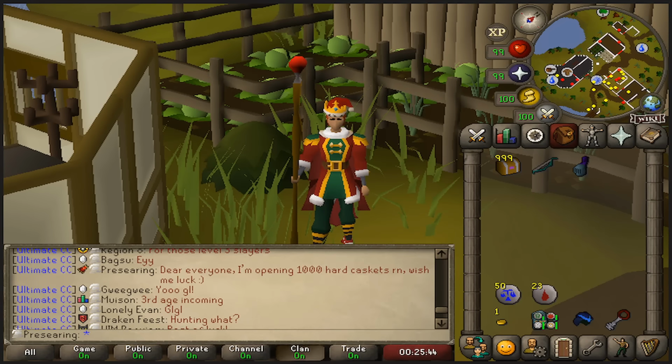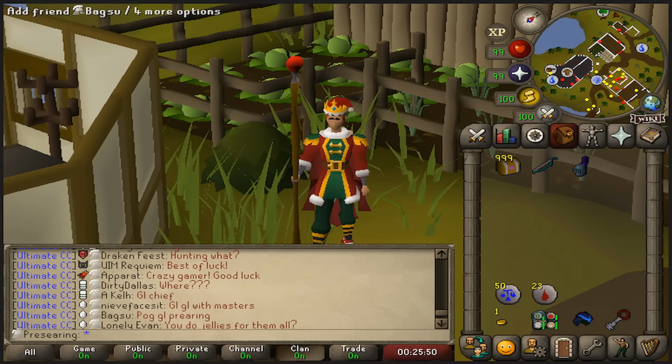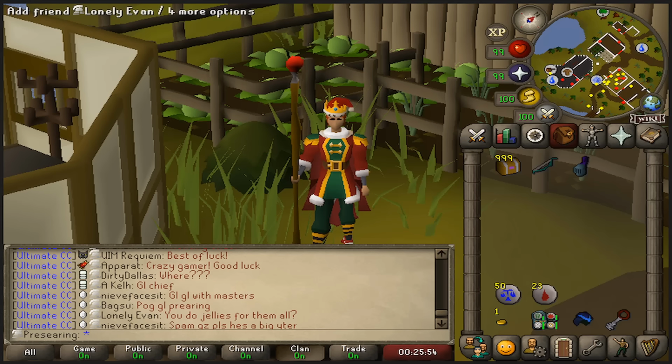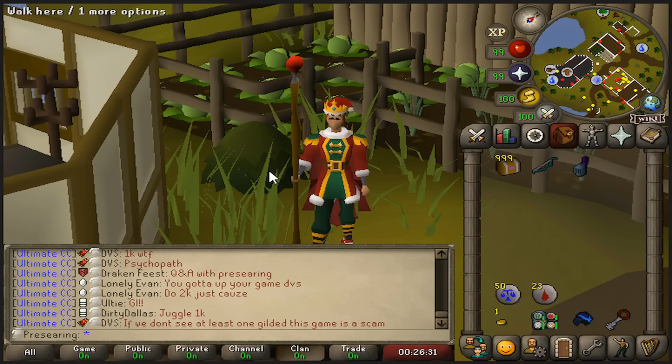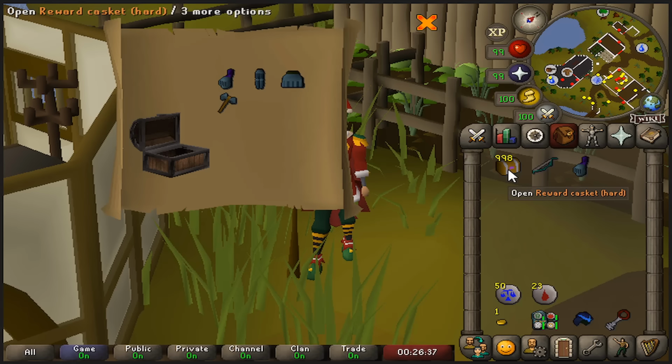And just like in the Masters video, I let the clan chat know that I'm opening a stack of clues and they're always happy. I gotta repeat this, but sharing your joys, your accomplishments, your cool loots with a clan chat on RuneScape gotta be like the best thing ever. Shout out to UIMCC. I'm gonna close this tab right now not to get distracted, and let's get on with the opening. Enough stalling.